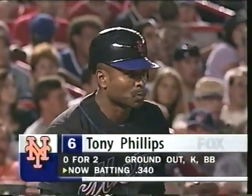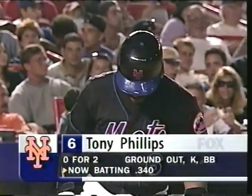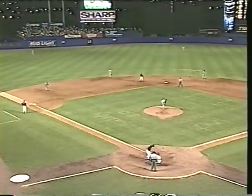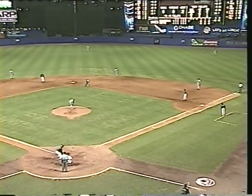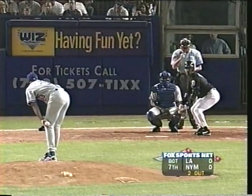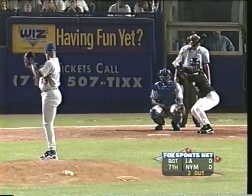Tony Phillips grounded to third, struck out, and drew a walk. No score. We're in the seventh. That's two base runners. Lopez at second running for Baerga, and Ordonez both coming via the base on balls. And Carlos Perez has issued 6 of those tonight.